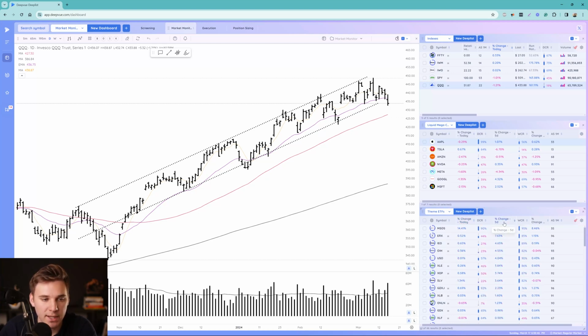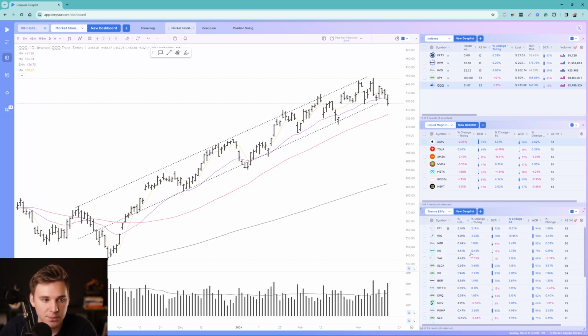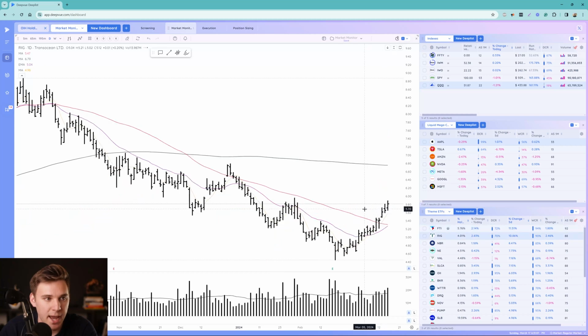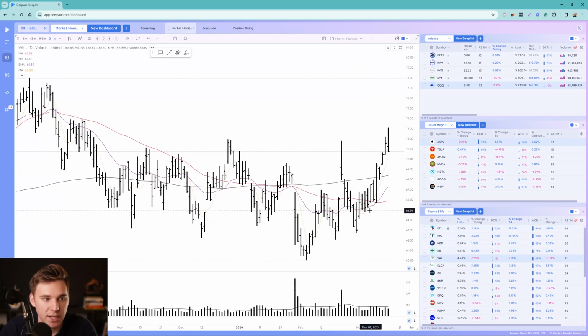And then every weekend, very similarly, sorting by that 5-day change, you can see where the rotation, where the money was flowing for that week. And right now it's in the oil and gas ETFs and the miners as well. And then in Deep View, this is awesome. If you want to dive deeper into any single ETF, just press H, and then you can basically just go ahead and tab through and see if there's any setups.